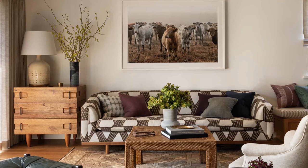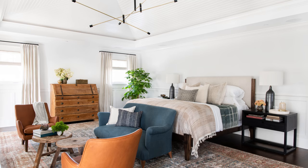You can coordinate the lamp base color to the table underneath it and go lighter with the fabric shade for some contrast. Think dark bottom, light top to bring more light into the space.